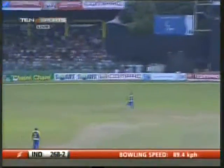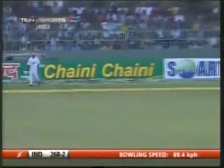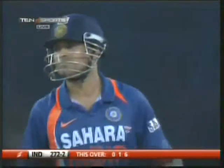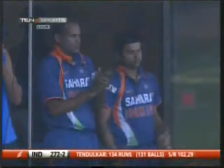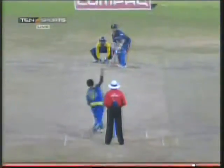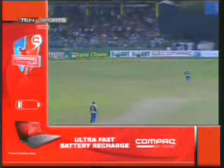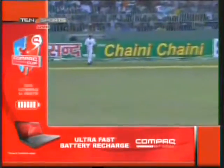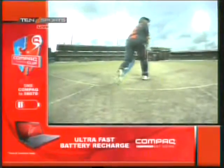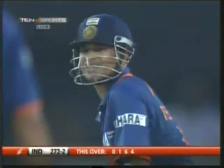Oh, and it's gone backwards and it's gone over the top. That's a reverse sweep. I don't think he changed the grip on the bat. Well, that's more like it. Now, this is the world's best batsman at his best. This is a reverse sweep. This is not a switch hit. But how well he executed that. You don't change the grip on the bat.